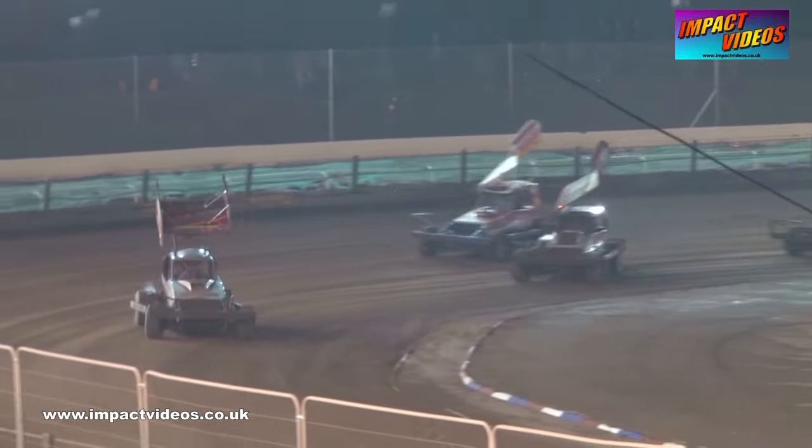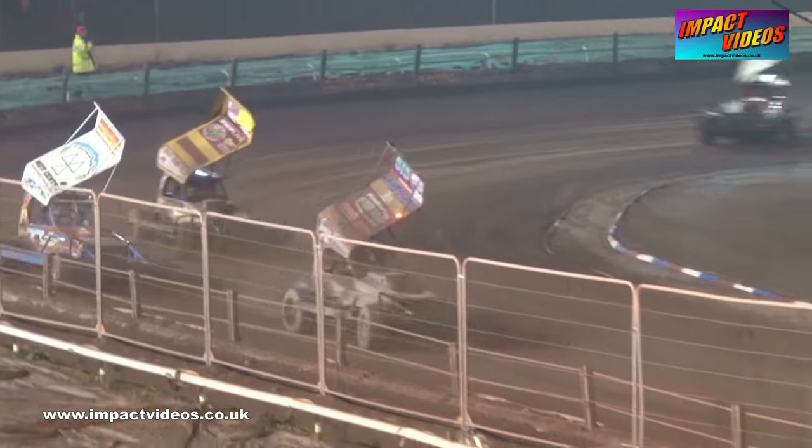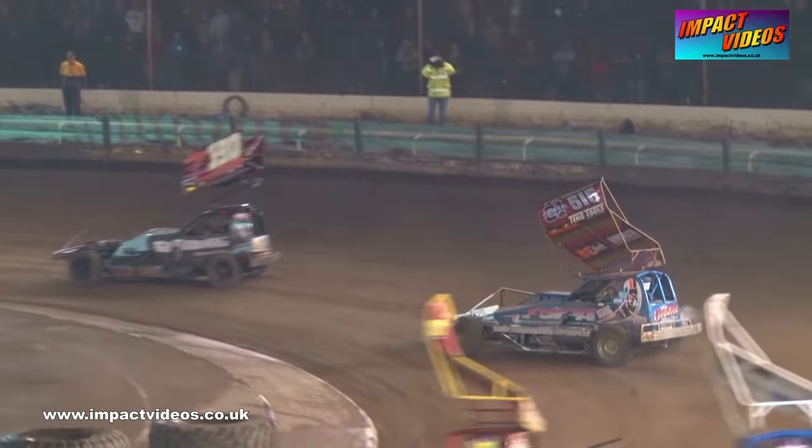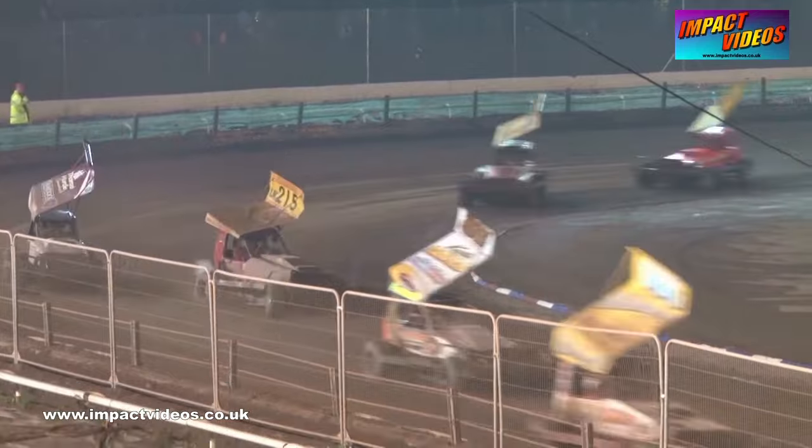And there's three to go. Will Wayman get close enough to challenge the back of the 390 car? Has Smithy got something in reserve? It looks like he possibly has. Nigel Hall still occupies fourth position from Blacktop.